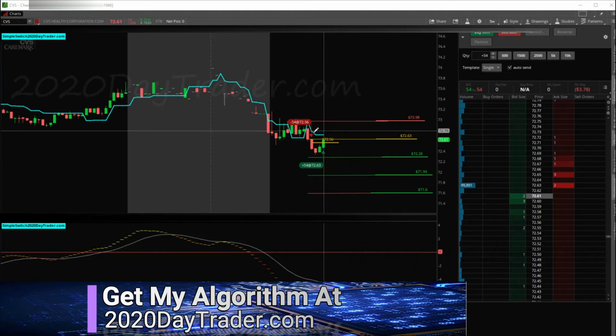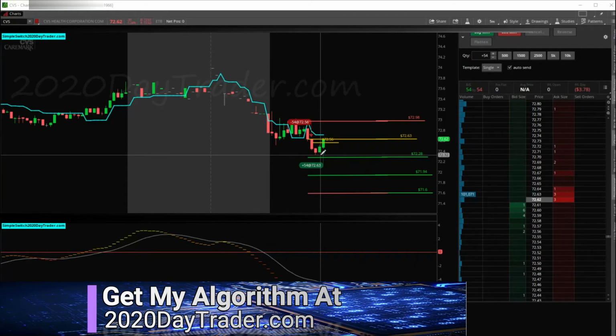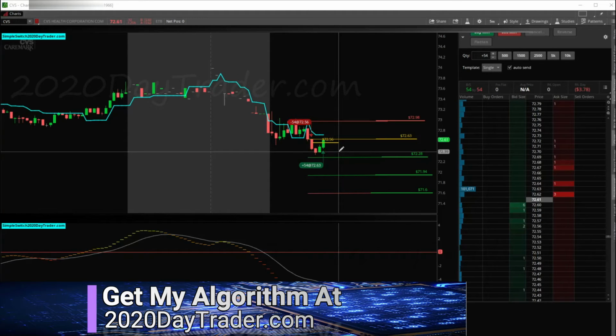So let's look at this. CVS had a switch on the normal day trading algorithm, as well as a modified setup. They both were in play, and it almost got to the target. I wouldn't have taken a loss on this. It would actually be a green trade, but I got in late, so it ended up being a loss where I got out. That's how the rules go. So that's CVS.